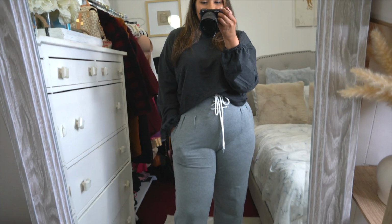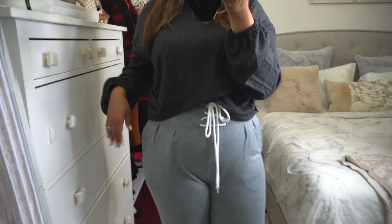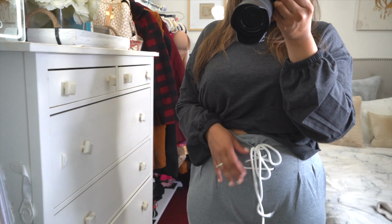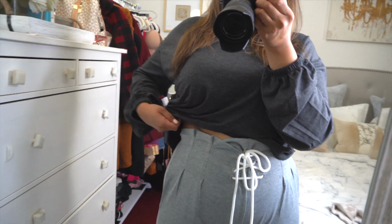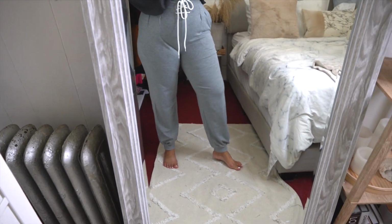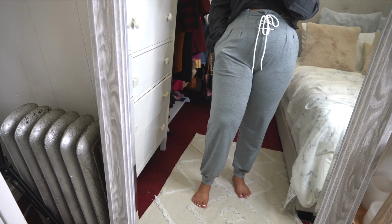So for those of you that do like joggers, I got these, and I think you're going to like them because they're a little bit different. As you can see, they are a high-waisted jogger. They do have a drawstring, but they are a corset style, so I thought that was so cool. So this part is corset, and this part is a paper bag jogger, so I thought that was so interesting and cute. And that is what the bottom looks like, and as you can see, it does have little pleats here, and it does have pockets.